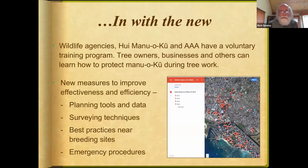So it's one thing to draw these new conclusions based on new and more complete information. It's another thing to be able to get that information out to the arborist community so that they can have the benefit of it and change their work habits based on new and more complete information. So we work with a variety of the arborist companies around town to get that word out.